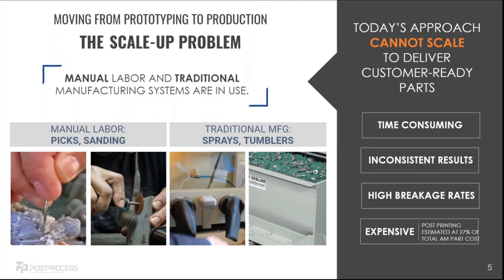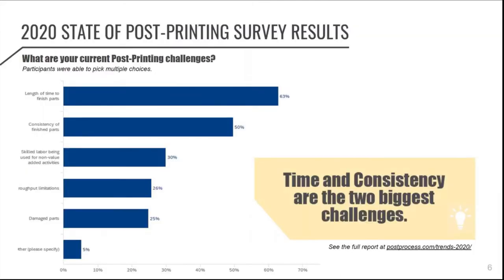What we typically see out in the market, this is actually from the Wohlers report, is that it's estimated that 27% of a total additively manufactured part's cost is from post-printing. So we took a survey of the state of post-printing today, from across the entire world and across all technologies, and the two biggest challenges were time and consistency when it came to post-printing.